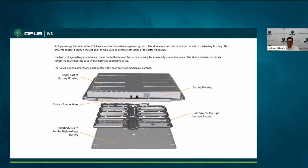An aluminum heat sink located outside the battery housing prevents contact between the coolant and the high voltage components inside the battery housing. As we know, coolant can be corrosive and it can go through it. We have seen some issues with this, but they are working on repairing it and getting it in better ways. On the ID.4, I think only a couple of cars had coolant issues, but on these newer ones, nothing has been seen.